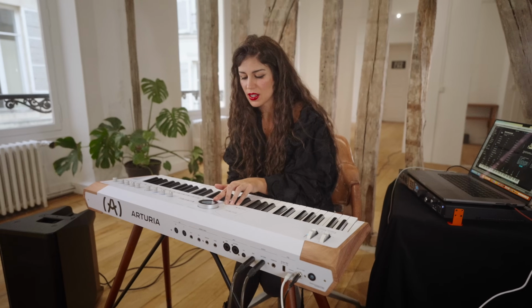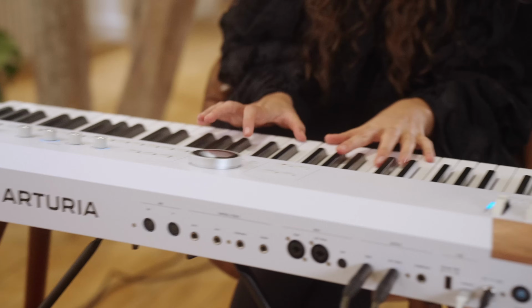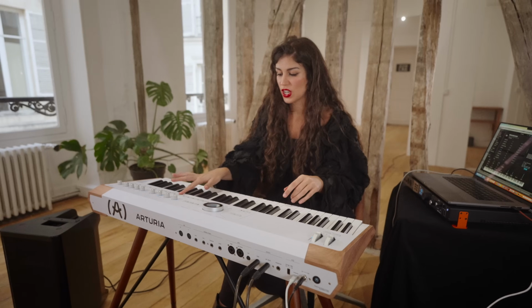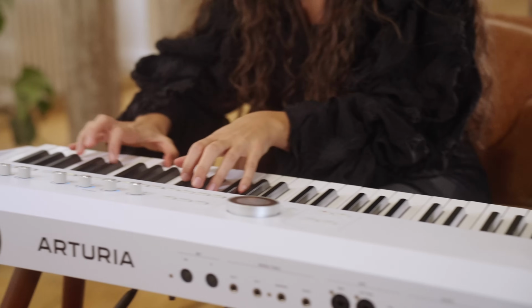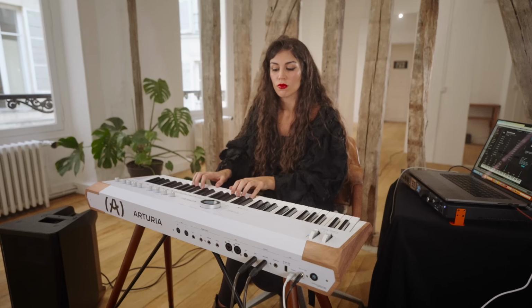So for example, let's say I'm going to go to song one and choose this preset. And let's say I'm performing in the middle of the song, and then I need to quickly change to another preset. And then it's very easy because I can do it directly with the button.